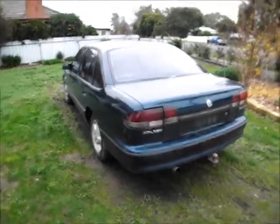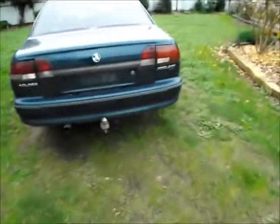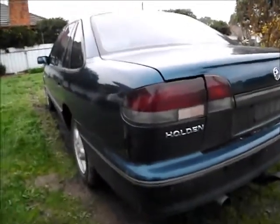Well, I've been trying to do this video for a couple of days, but the light's been bad. It's very dirty, as you can see, this car. It's a Series 2, as you can see by this badge. 1996 VS Acclaim. For some reason it's got two different tail lights. One of them's a VS tail light, the other one's a VR tail light, I think. I think this is right.